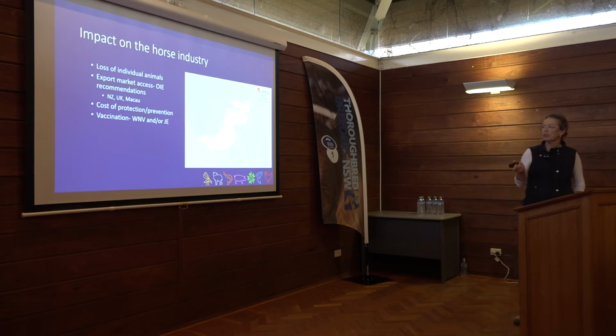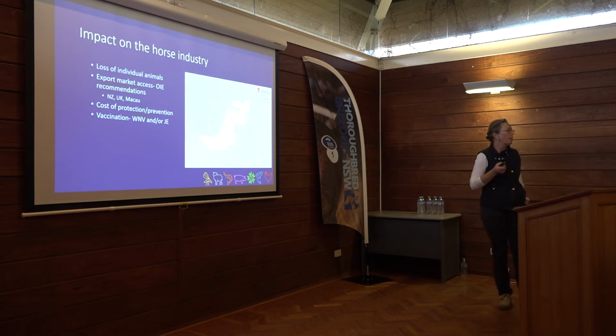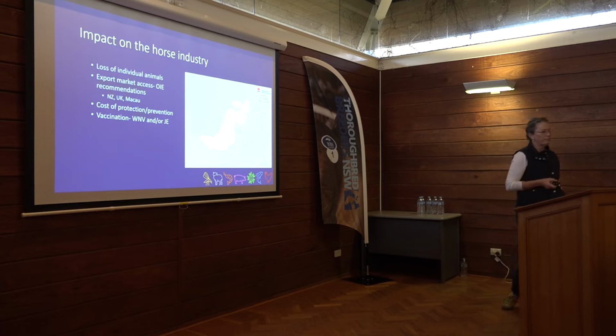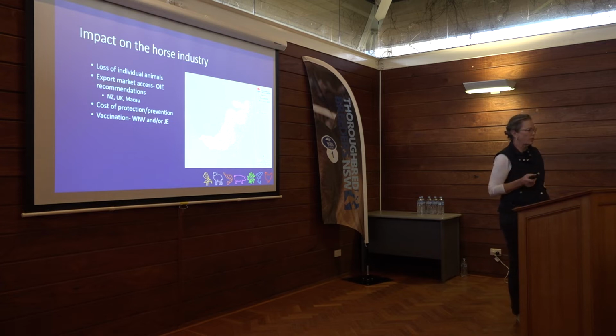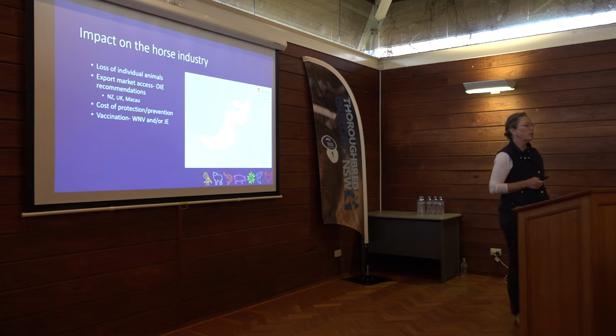Secondly, there's the cost of protection and/or prevention. Now, the only way we can actually go about preventing it is vaccinating. We do vaccinate horses that get exported to some countries internationally. So they're vaccinated just before they go, and there's a very special permit allowed for that vaccination to occur. We have applied for an emergency permit through the APVMA to get Japanese encephalitis vaccine into the country for the purpose of vaccinating high-value horses.